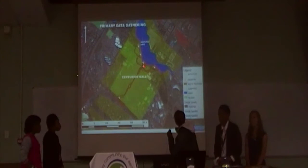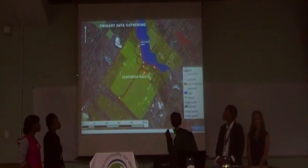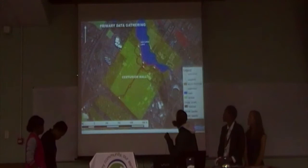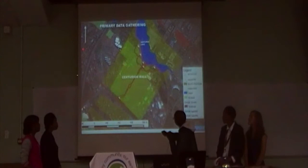Shapes show where we conducted interviews. The concentrated red parts show where, when we took pictures and we were walking around in there, we took a picture. This layer, the orange one, greenish, shows the area of the Centurion, or even here the bars and texture.